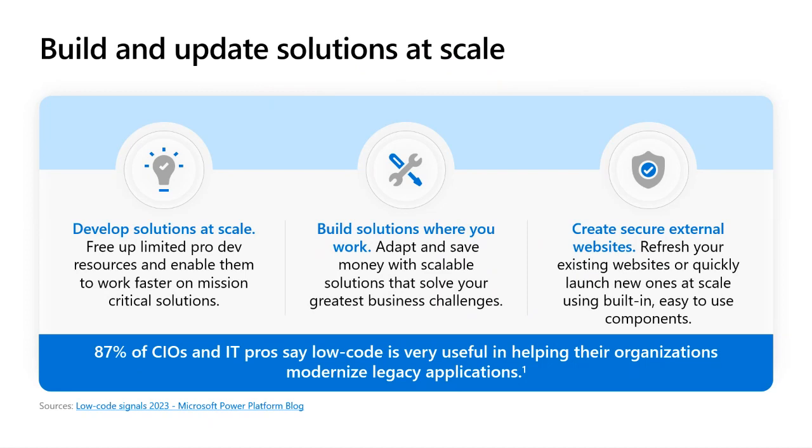You're also going to want to build solutions where, as Microsoft calls it, you work, to adapt, to save money, to build scalable solutions and solve your greatest business challenges, but also the ability to create externally facing websites. A lot of times you have employees that want to touch data or touch systems or have users come in and interact with them in different ways. Wouldn't it be a great way to do this through automated creation of websites that are externally facing versus having to go and write HTML code?